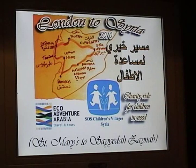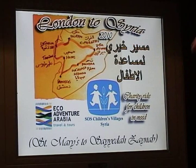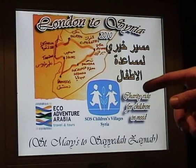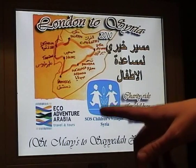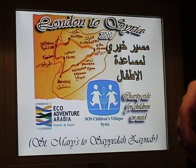This is the trip logo, and we see here that it consists of, first of all, the map of Syria, and then also of the logo of SOS Children's Villages in Syria, the charity organization that we will be supporting, and then also Eco Adventure Arabia Travel and Tours, the travel company that we'll be doing most of our journeys with and that will help us out along the way.